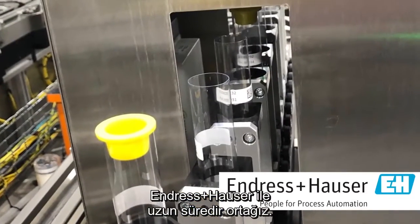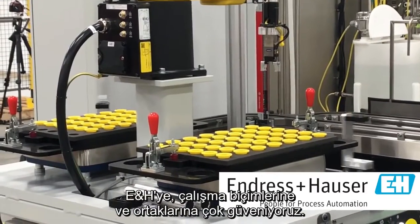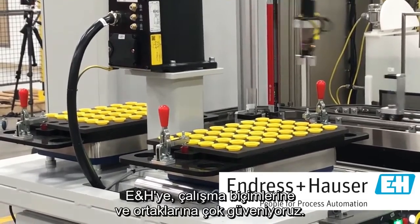We've been longtime partners with Endress+Hauser. We have so much trust in E&H and the way they operate and their partners.